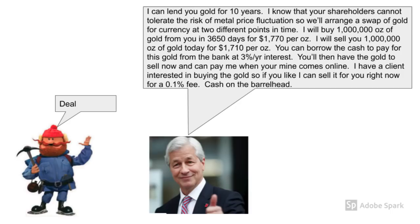In walks the bullion banker. Ever savvy and looking to make a deal, he says, I can lend you gold for 10 years. I know that your shareholders cannot tolerate the risk of metal price fluctuations, so we'll arrange a swap of gold for currency at 2 different points in time. I will buy 1 million ounces of gold from you in 3,650 days for $1,770 per ounce. I will sell you 1 million ounces of gold today for $1,700 per ounce. You'll then have the gold to sell now and can pay me when your mine comes online. I have a client interested in buying the gold, so if you like, I can sell it for you right now for a 0.1% fee, cash on the barrelhead. Deal, says our eager mining company executive.